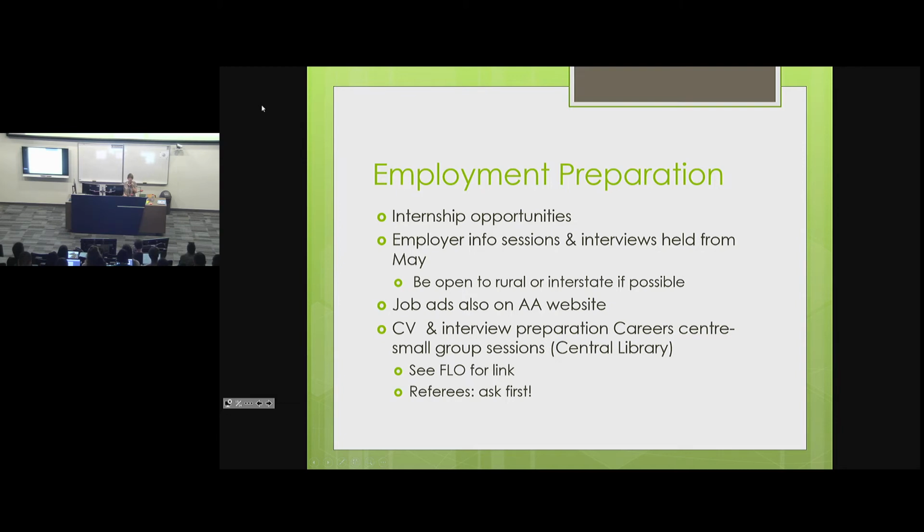There is also quite a lot of support through the university to prepare for applying for positions and being interviewed, and first and foremost, preparing a suitable CV. There is a careers centre, and they run quite a lot of sessions online. There's a lot of information on their website, and I have put a link to that on Flow as well. It's worthwhile looking, even early on, at maybe doing a course on how to set out the CV if you haven't had experience of that, or how it is done now to be most effective.